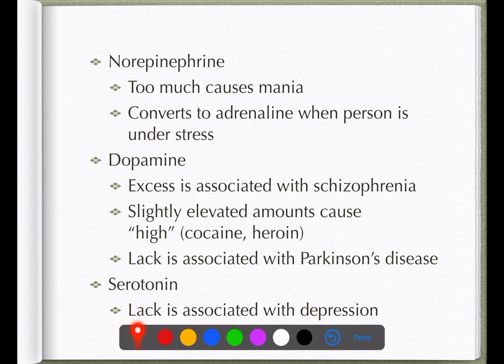And then last but not least, serotonin. Lacking serotonin is one of the causes of depression, and that could either be because a person doesn't produce enough serotonin in their body, or because their body is metabolizing serotonin too quickly.